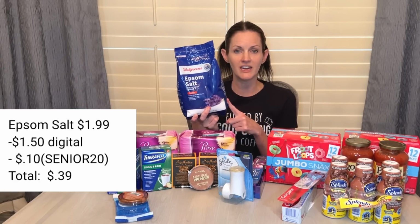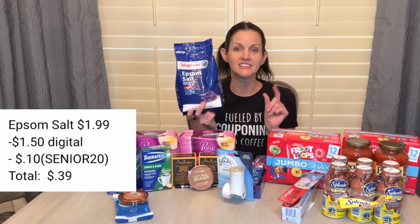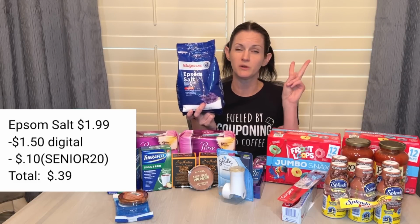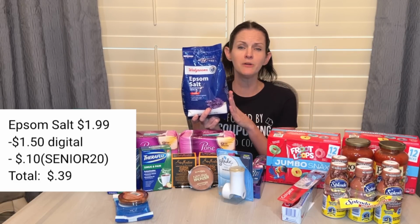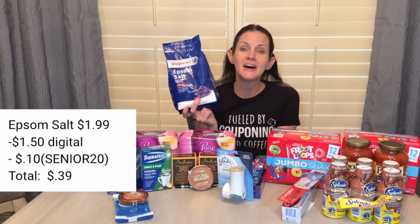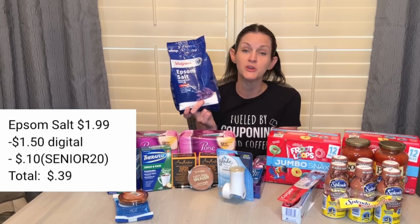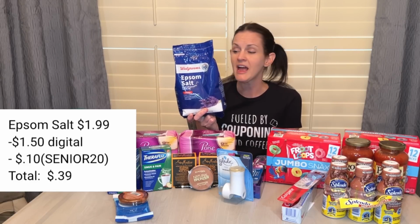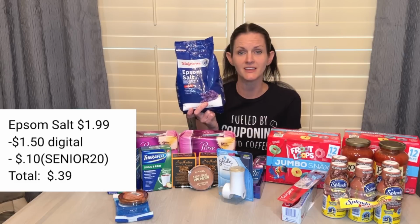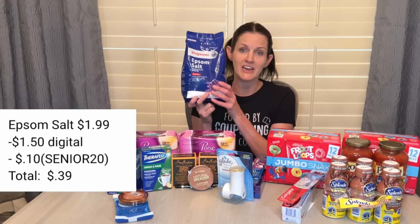Now check and see if you have a coupon for these Epsom salts. These are $1.99 and I got a $1.50 digital coupon, but it's one of those only for you, so not all accounts will have it. So that would make it just 49 cents, but this is a regular price, so you could use the code SENIOR20 for a curbside order, and it's going to take off another 10 cents, making your final cost just 39 cents total.